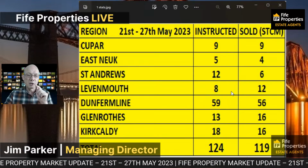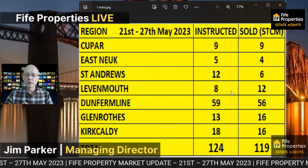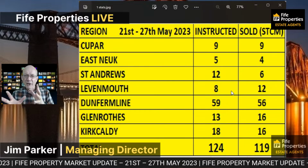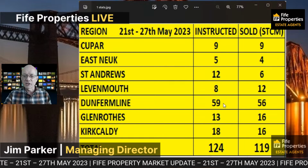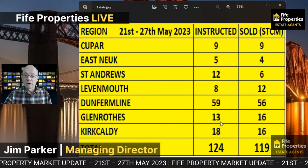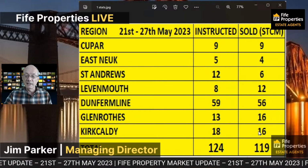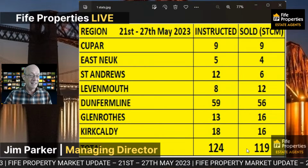Interestingly enough, though, I actually broke these numbers down into price bandings. And I'll tell you a bit more about that, about the supply and demand and the price points in terms of the actual amounts that are selling and not selling. Okay, Dunfermline 59 versus 56, Glenrothes 13 versus 16, Kirkcaldy 18 versus 16. Overall, as I said, 124 listed, 119 actually sold.